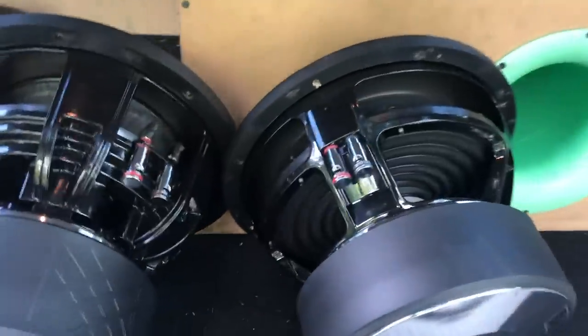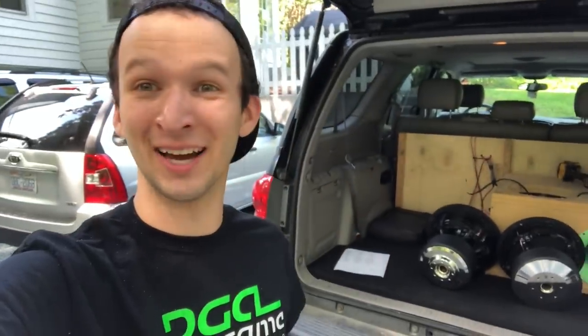So yeah, guys, that is the overview of the subs. Just so you can see all the specs and see the build quality and whatnot. Let's get into some testing. Of course, music, so you can see and hear how it sounds. And then DB test and RMS test. So you guys get ready for that.